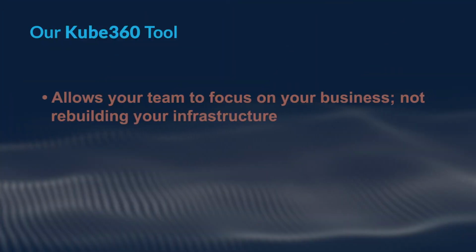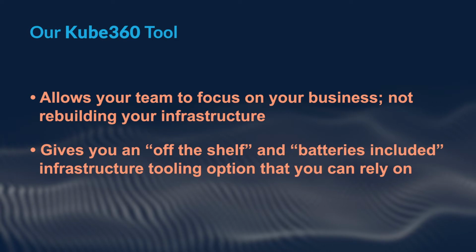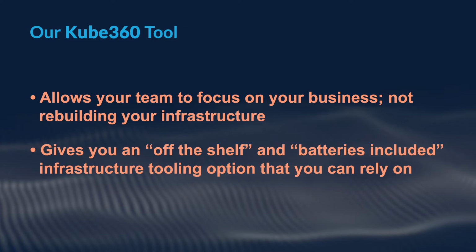If you're like most engineering leaders, you don't want to allocate your people's time to simply rebuilding infrastructure. You wish that infrastructure were available off the shelf, but it often seems that the tools that are available aren't as good as what you need.